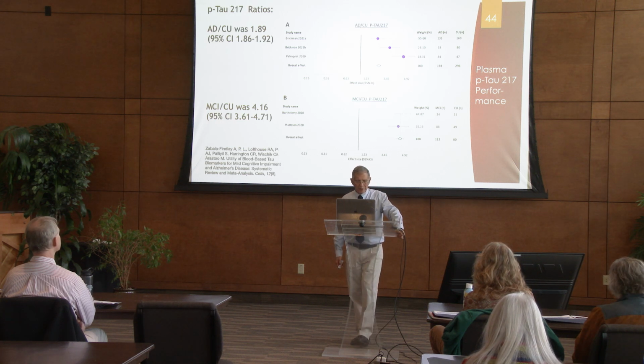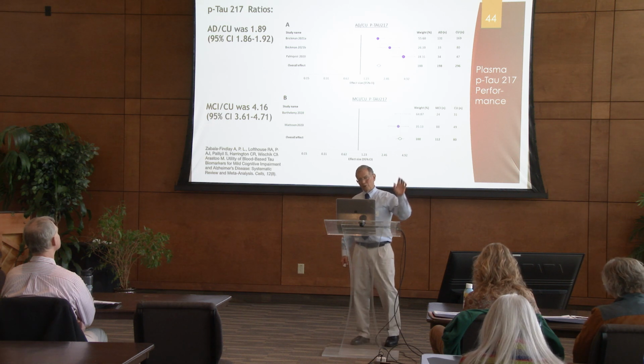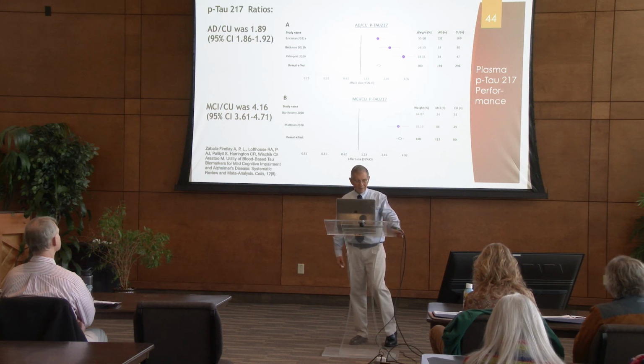Here, the ratio of p-tau 217 are given. The ratio of Alzheimer's dementia to an unimpaired person was 1.89, and mild cognitive impairment was about 4.